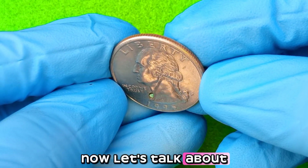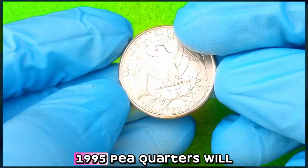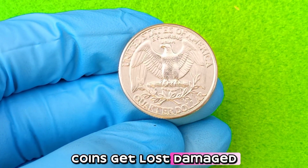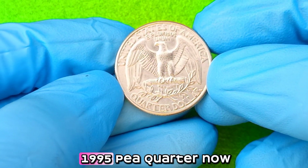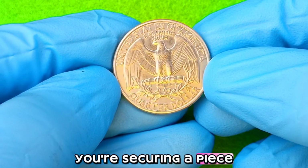Now, let's talk about the future. As time goes on, the number of high-grade 1995 P quarters will only decrease. Coins get lost, damaged, or melted down, making the ones that remain even more valuable. By investing in a 1995 P quarter now, you're not just buying a coin, you're securing a piece of history.